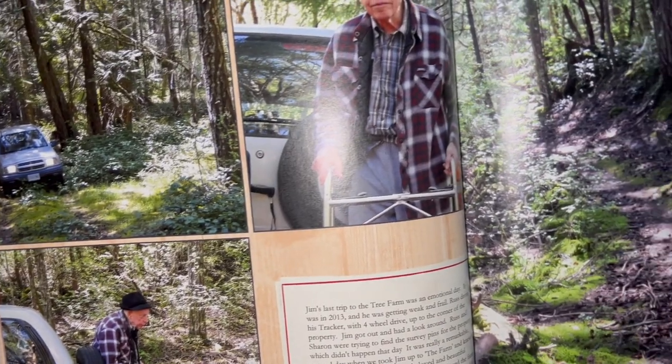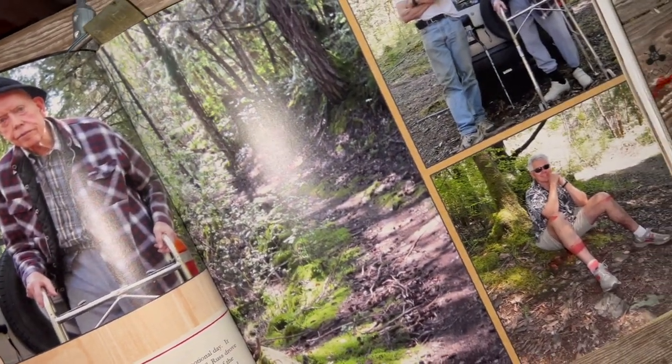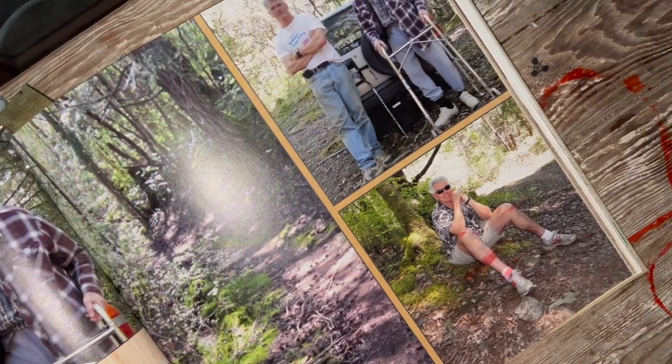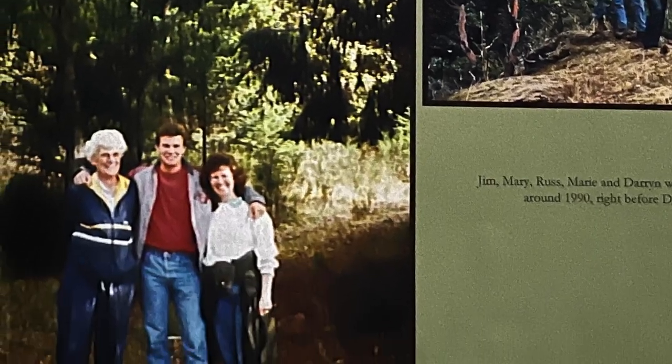In 2013, Jim would visit the tree farm one final time. His son Russ drove him up the old road in his four-wheel drive Chevrolet Tracker. Jim had become frail and weak, so his kids knew this would be the final time he could visit his beloved and beautiful property.